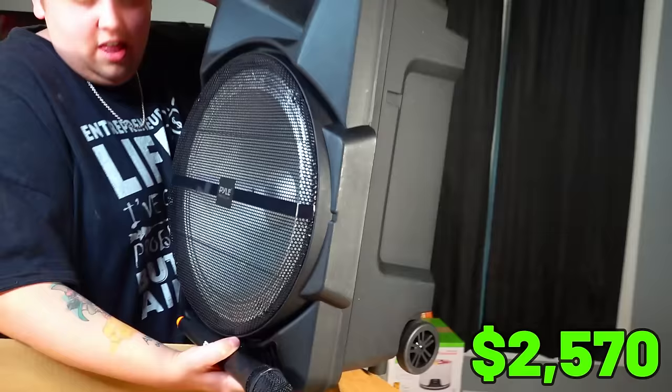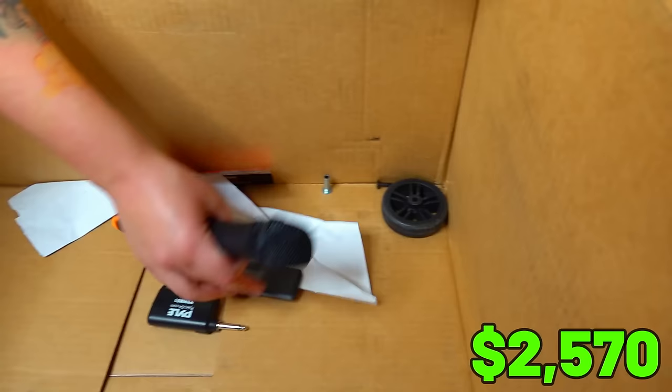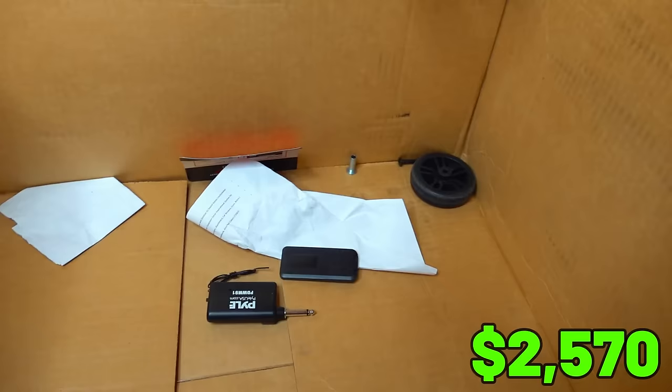But look at the size of this speaker. That boy right there is huge. Oh, look, here's the wireless receiver for the microphone. It's missing a wheel. Is that why it got returned? Okay, then the other wheel's in the box. It's literally like a super nice speaker with a wireless microphone.